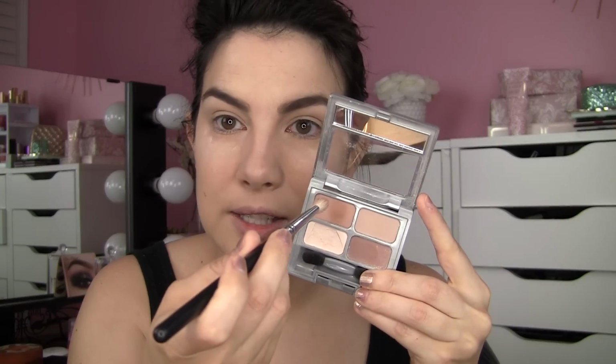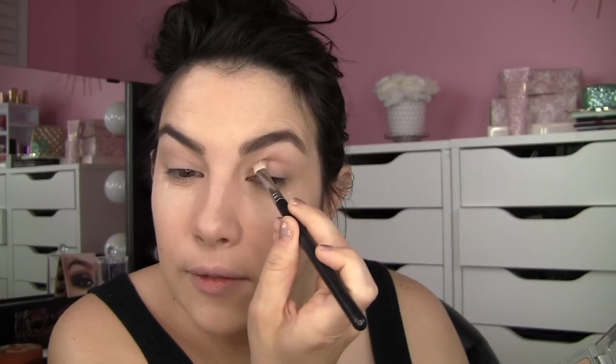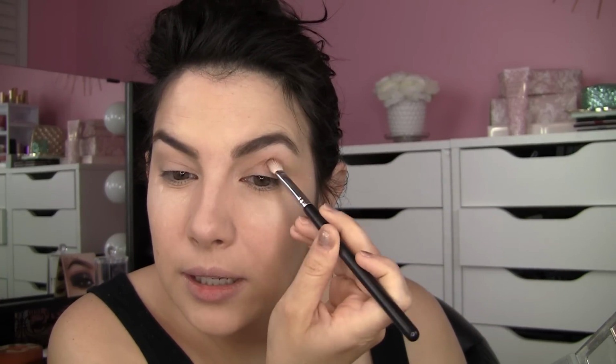So I'm going to take this brown right here, it's a little bit warm and light, E25. We're gonna crease it up.